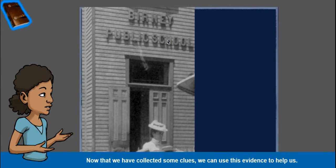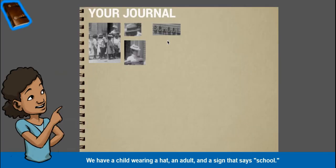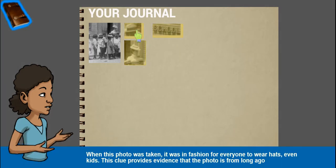Now that we have collected some clues, we can use this evidence to help us. Let's look at the clues in our journal. We have a child wearing a hat, an adult, and a sign that says school. Which of these clues shows us that this is a picture from long ago? When this photo was taken, it was in fashion for everyone to wear hats, even kids. This clue provides evidence that the photo is from long ago.